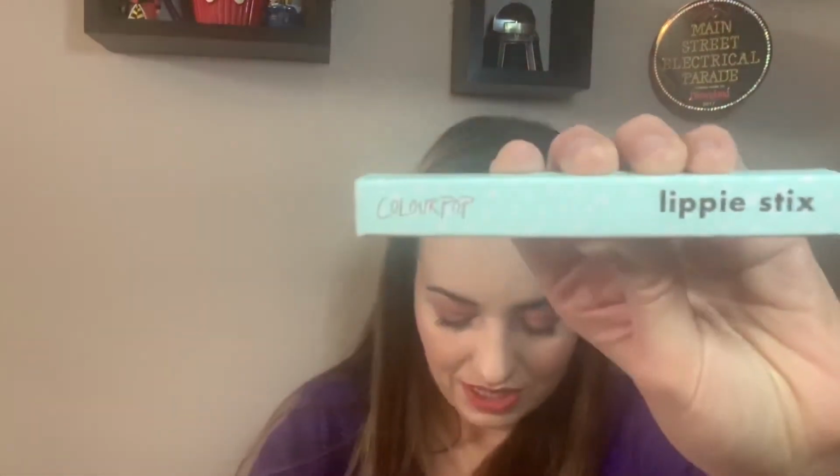Next is going to be a Lippie Stix, and everyone that I've seen has gotten this in the color Ziggy, and so did I. So Ziggy Matte X, and from what I've seen, I really like this color. It's like a brick red. So let's go ahead. I'm gonna swatch that right above the other one. Yeah, I would definitely call this a brick red. It looks kind of brown in camera, but it is a red.